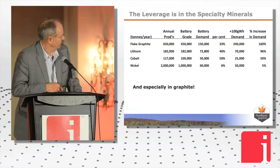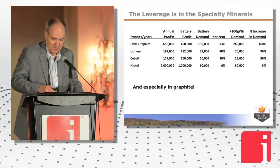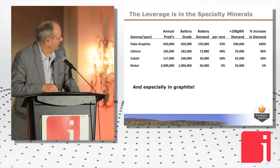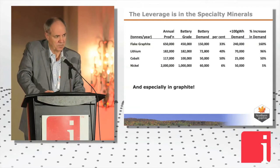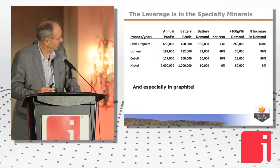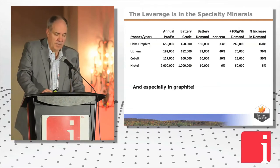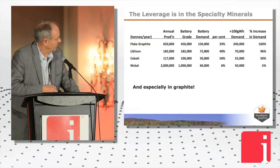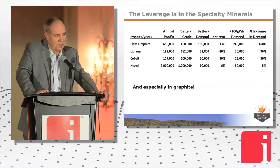This is a little bit of a comparison. The three main battery minerals are graphite, lithium, and cobalt, obviously. And the difference in the graphite market, you can see it's quite a bit bigger than the other two. And in terms of battery demand, it still hasn't got to where the other two are yet. That's one of the reasons that the graphite price has not performed nearly as well as lithium and cobalt. But the interesting story is that if you add 100 gigawatt hours of battery manufacturing capacity or demand, you're looking at 160% increase in graphite demand. So there's much greater leverage there than there is in the other two minerals.